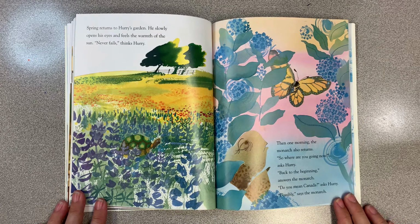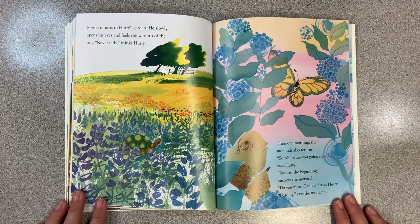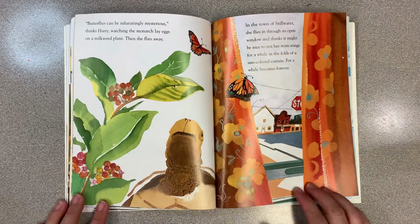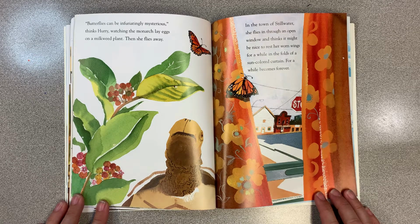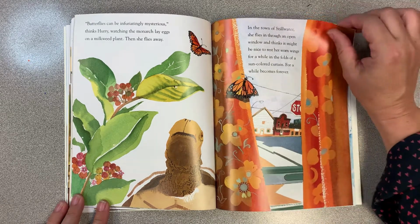"So where you going now?" asked Hurry. "Back to the beginning," answers the monarch. "Do you mean Canada?" asked Hurry. "Possibly," said the monarch. "Butterflies can be infuriatingly mysterious," thinks Hurry, watching the monarch lay eggs on a milkweed plant, and then she flies away. In the town of Stillwater, she flies through an open window and thinks it might be a nice place to rest her worn wings for a while in the folds of a sun-colored curtain. For a while might become forever.